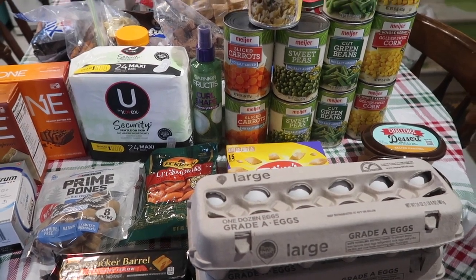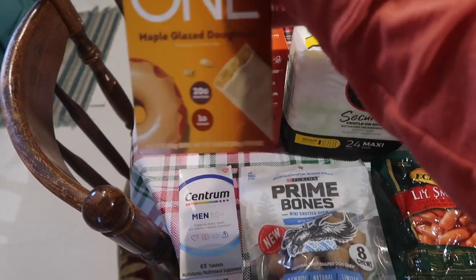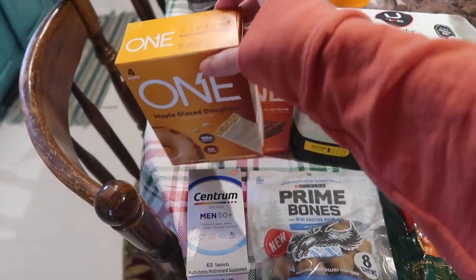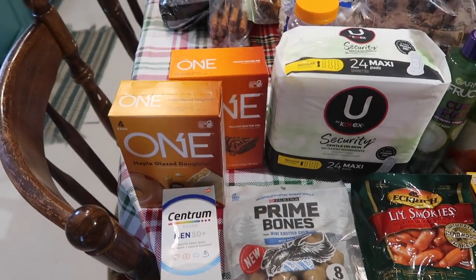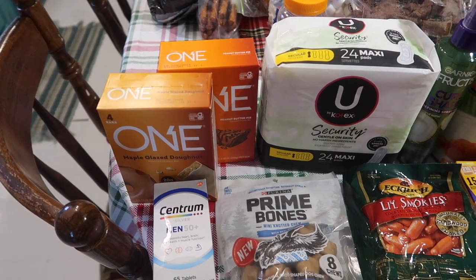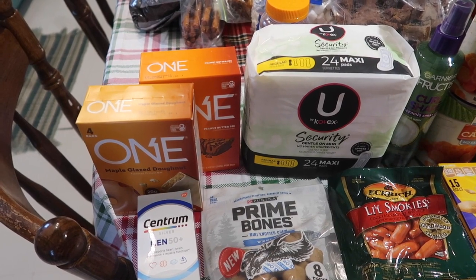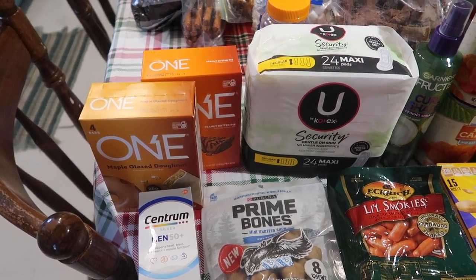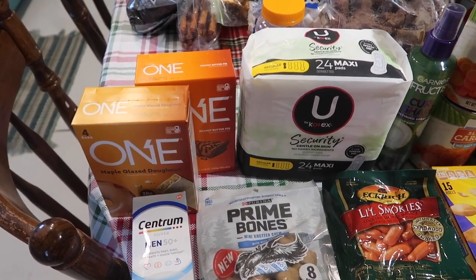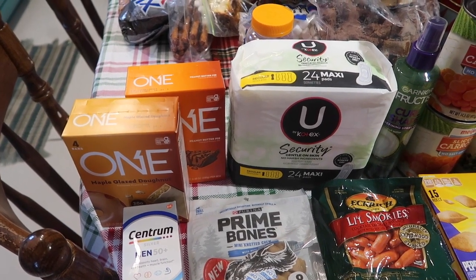It was just stuff that I kind of knew that we needed. Matthew has been asking for protein bars specifically, and so these One protein bars, which are at the 4 count, are normal price $9.59, I believe. But there is a buy one get one free coupon from Perks, so that ends up making it just $9.59 for 2, or like $4.80 for a 4-pack, which is only a little bit over $1 per bar, and that's better than what you can get for most protein bars right now.